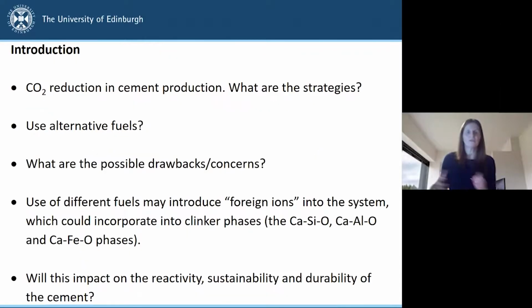So why are we interested in this project? Well, as everyone knows, CO2 production in cement is a big problem, and we need to look at ways that we can reduce that. So what are the strategies? Well, one of those would be to use alternative fuels. So if we build this into a process, we're not having to rethink the design of a cement plant, for instance. It can be quite easily adapted to look at using different fuels in the kiln to heat up the raw materials and make these clinker phases.